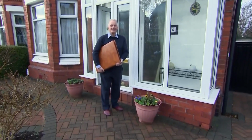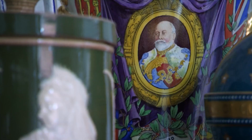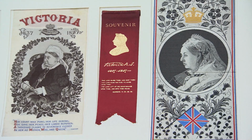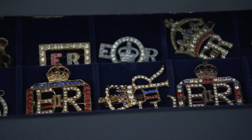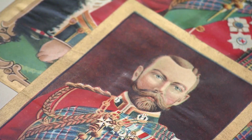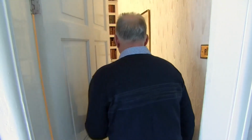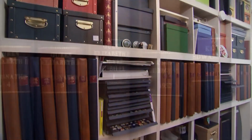I'm Robin Hunt from Stockport. I'm a retired school teacher and I've been collecting royal memorabilia for the last 40-odd years. Mainly ephemera and small pieces of silver. I concentrate on things that are easy to handle and attractive to look at. I've been told that I can only have one room in the house to store all this memorabilia, so I keep it all in the dining room.